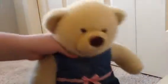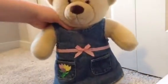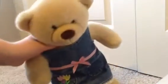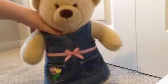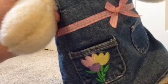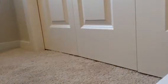That's old, because I don't think they sell them in stores anymore, though. It's really cute. And this is the original dress that Mom got her. I haven't changed the dress yet, because I still love this dress. She had to come with flowers here, and it's like a little pocket there. But my dog, Gidget, he ate them. So I was pretty upset about that.